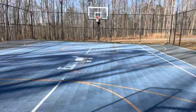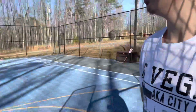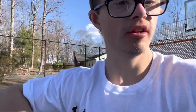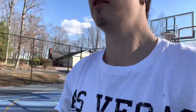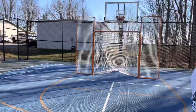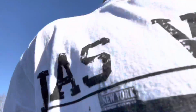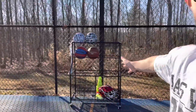See guys, here's the court. Bam. And yes guys, we do have a game tonight. We do play Florida State. Hopefully we win. There's the lacrosse goal. Bam. See guys, got my utility cart.